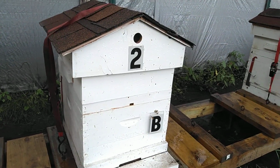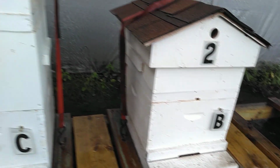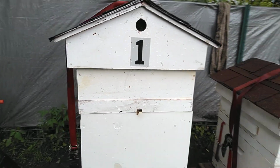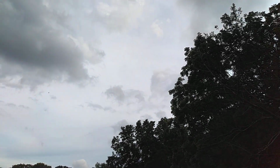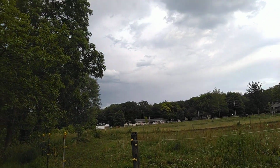So this is just a quick video. I just wanted to see what they were doing when it's storming out. I should have turned this camera on a few minutes ago. There's some pretty good thunder going here. And I'm sure there's more coming. You can see it gets clear. It gets dark. It thunders. It's been lightning.